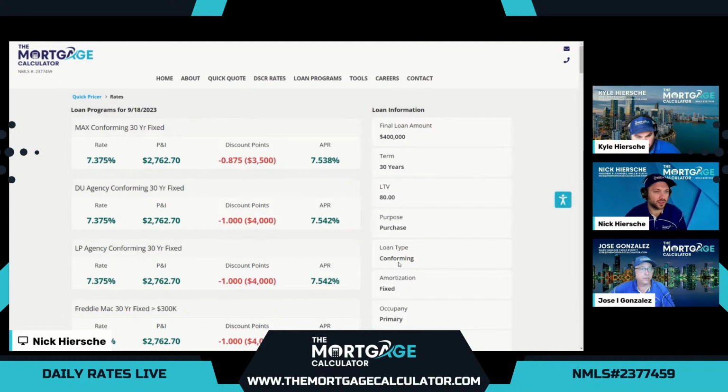I think it's about the same as it was last week. Not much change. 7.375 rate, 0.875 discount points of cost. Final APR 7.538 here. So if our customer doesn't qualify for a conventional program, usually this is the first option we look at. We usually want to compare a standard FHA option.